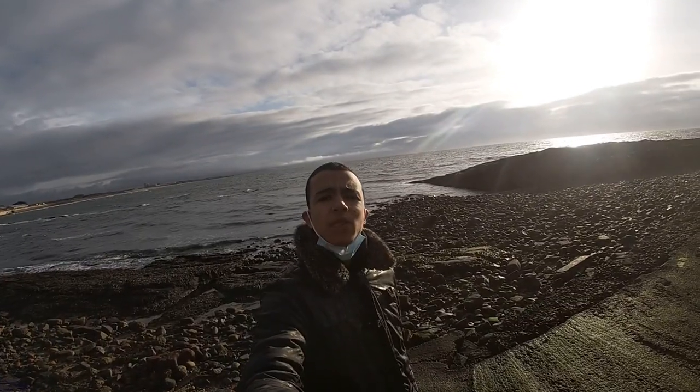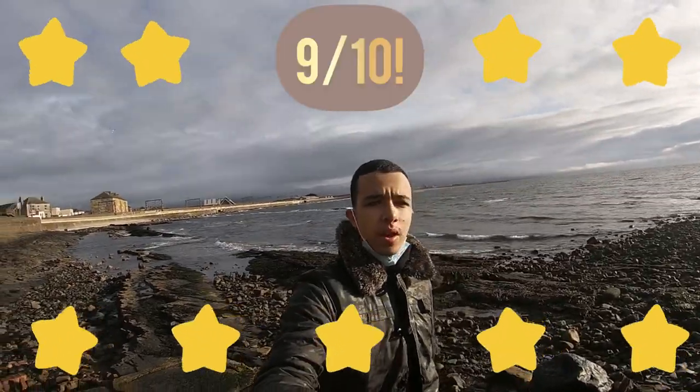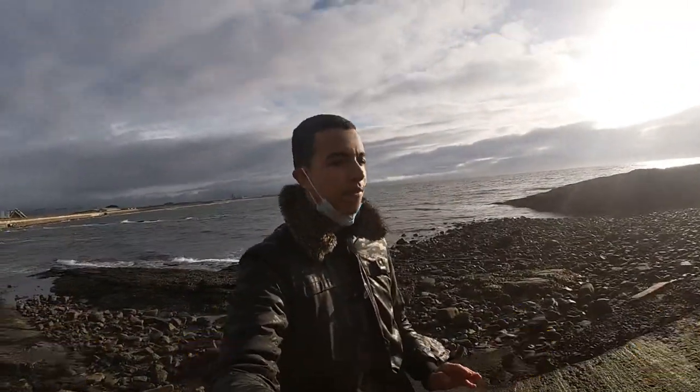Guys, that is the beach for you guys. How lovely is it? Out of 10, I'm giving it a 9. Very good beach to come to. I really recommend it, guys. Just be careful when you're coming on this seaweed. It's really slippery. More slippery than I thought, actually. I didn't expect it to be that bad. Anyway, guys, let's move on to our next destination. I've got lots to show you guys.